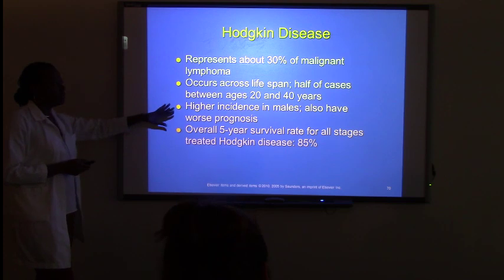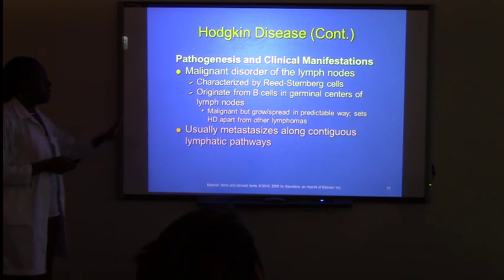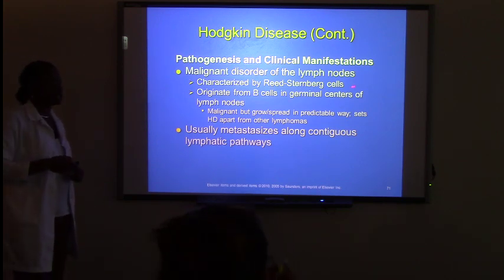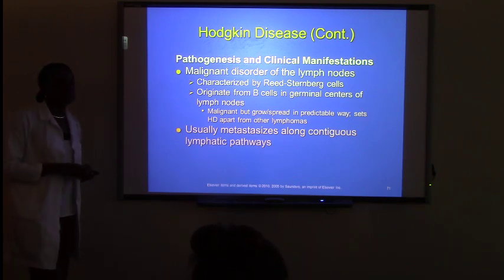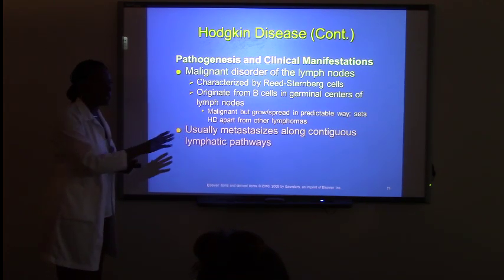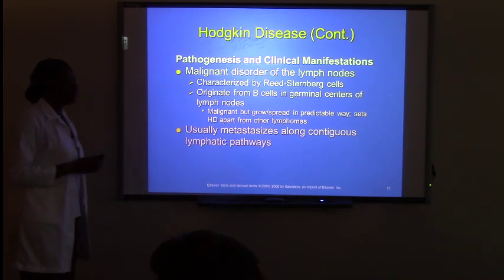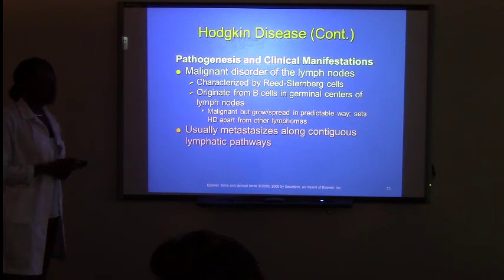Now, with Hodgkin's disease, what happens here? These individuals have what is called a Reed-Sternberg cell. I would highlight that. That is considered the hallmark for this particular disease, and I'll show you what we mean by a Reed-Sternberg cell in a second. It's just a type of cell identified in individuals that have Hodgkin's disease. It definitely originates from B cells, and I'll show you what it looks like, in the centers of lymph nodes.